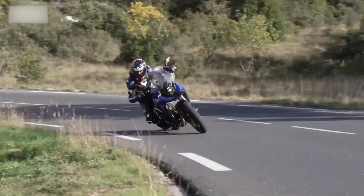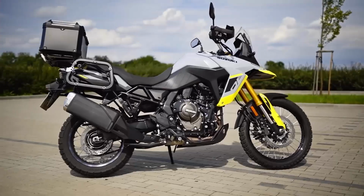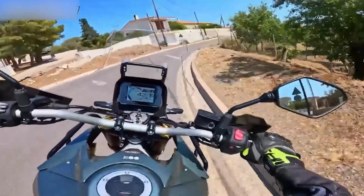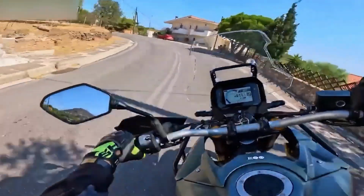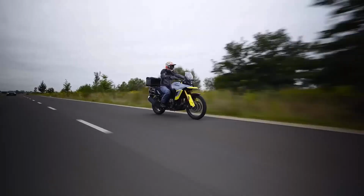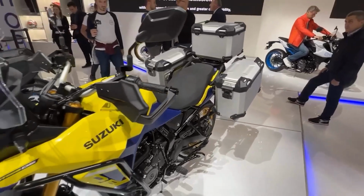Technology includes a 5-inch TFT color display, ride-by-wire throttle, and multiple ride modes. There's also a quick shifter with auto blip for seamless upshifts and downshifts, something you won't find on any V-twin cruiser under $20,000. Lighting is full LED, and the bodywork includes an adjustable windscreen and reinforced handguards for real-world protection. The 5.3-gallon tank offers excellent range at a consistent 45 miles per gallon, making it ideal for long days in the saddle. At a starting price of $11,350, this machine hits well above its weight class, offering more flexibility and features than most American-built touring bikes, especially in challenging terrain. That's middleweight power with heavyweight capability.